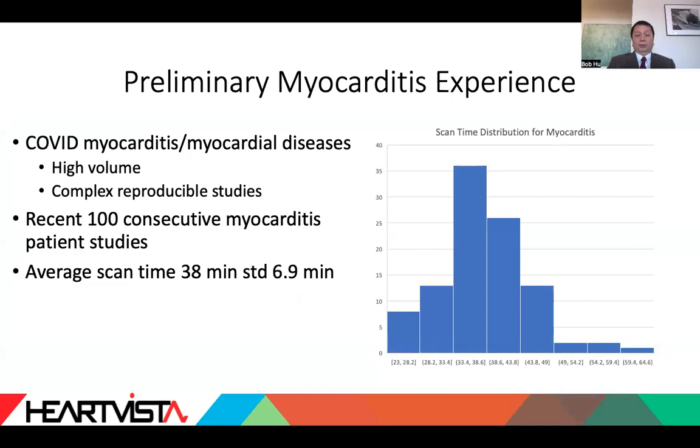Here is a summary of the recent 100 consecutive myocarditis patient studies, where you can see that the average scan time was 38 minutes, given the protocol that does all of the things that I previously mentioned, with a standard deviation of 6.9 minutes. Some of the outliers here were for bathroom breaks, which I guess we still can't quite automate away with artificial intelligence.